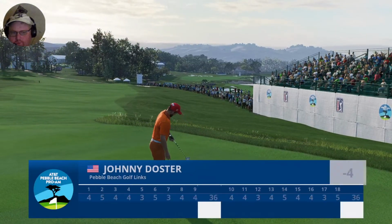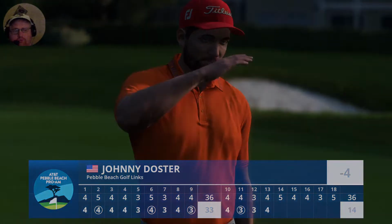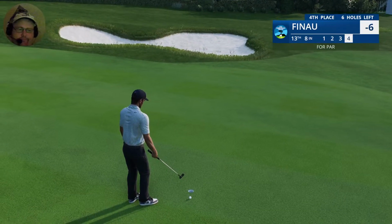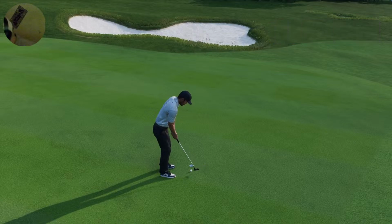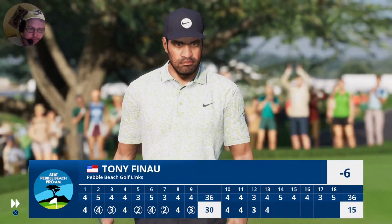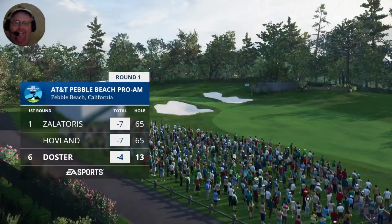Okay, safely in for par here at 13, and he'll remain right where he is. Next up's the one I eagled yesterday in my practice round, a chip shot eagle. Okay, safely in for his par. And he'll stay right where he is. I'm still 3 shots off the lead.